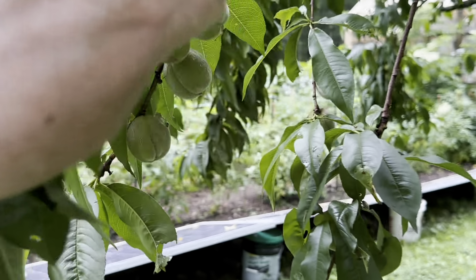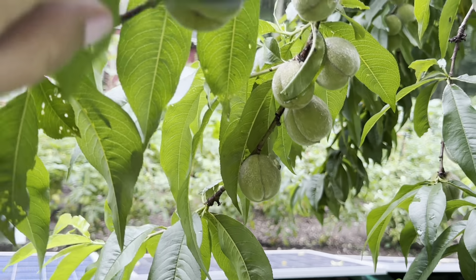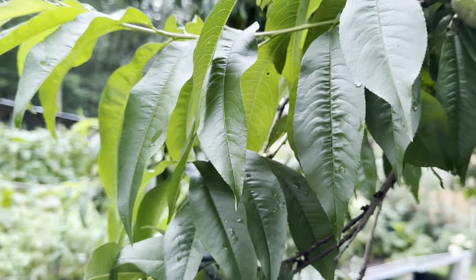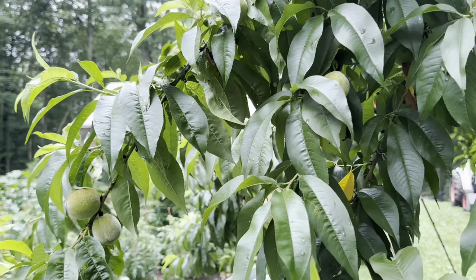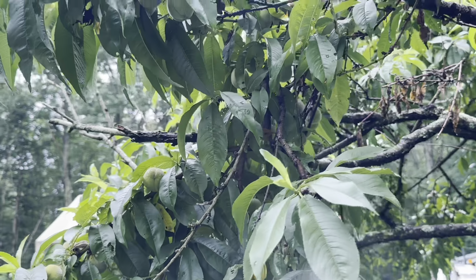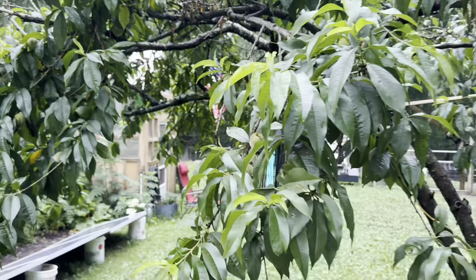So we're hoping that they survive this year, because last year the squirrels stole them all, even though it looks like we have a good amount, but you know, nature versus squirrels. So this is the peach tree, blackberries right next to them.